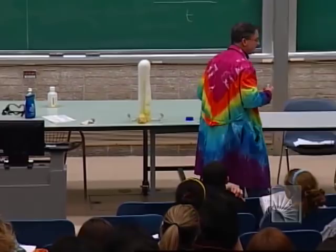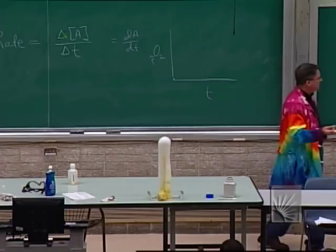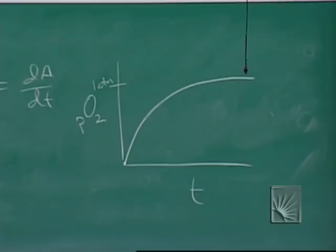We still haven't figured this out. What does this graph look like? It starts at zero pressure, and when the reaction is all done, if it went to completion, it would go to 1 atmosphere, right? Because it would equal atmospheric pressure. It's something like that. You're going to be producing oxygen as a function of time, and it's going to level off at some point.